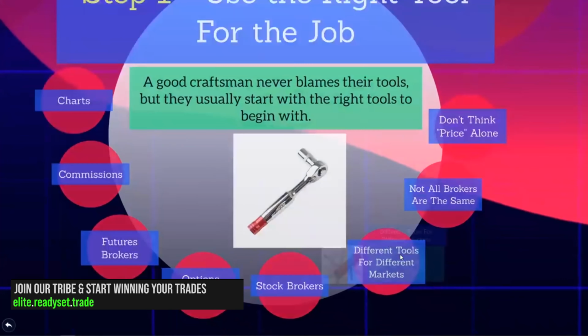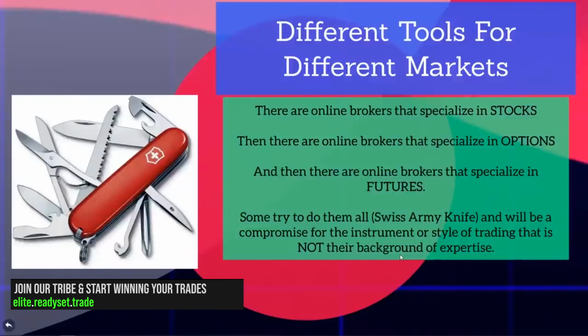Now, there are different tools for different markets. Don't let anybody talk you into getting a Swiss Army knife to trade. Well, I can do everything with one interface. Well, that's good, but that usually means that there's going to be a compromise along the way. So to me, brokers fit into 3 different buckets, and there's probably more depending on what type of trading that you actually do. But in my world, it's mostly stocks, options, and futures.